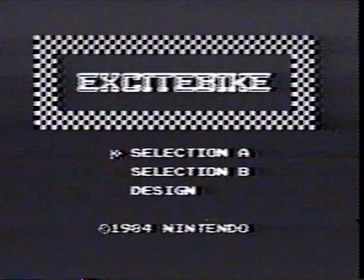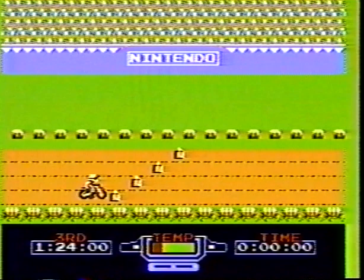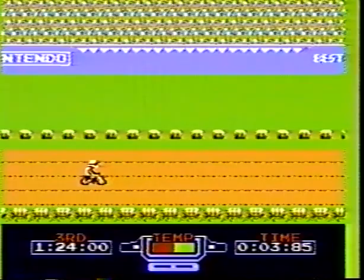This is the game Excitebike played with a normal controller. This is the speed that your bike can normally ride. By pressing the B button, you can go at this faster speed.